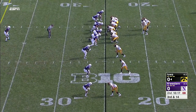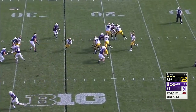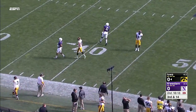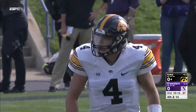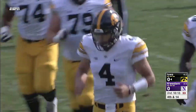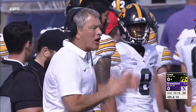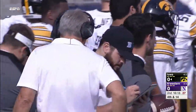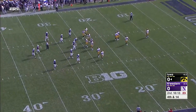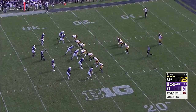3rd and long. They've got to get to the 39. Stanley with time, and he is no good for Smith Marset. He had 2 receivers in the area, and 4th down for the Hawkeyes. And Northwestern was showing pressure. Patty Fisher was actually right over the ball, and he didn't come. He backed out. There was a lot of clutter to throw through, and that was the second errant pass by Nate Stanley.